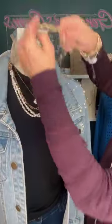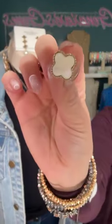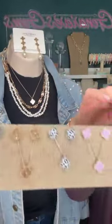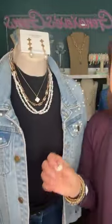So if this feels like a lot, you could just remove that probably bottom strand. And then remember, we do have the matching Icon earrings. These are genuine mother of pearl. We have several other colors. And then we do have the classic silver and gold, but that is called Foxy.